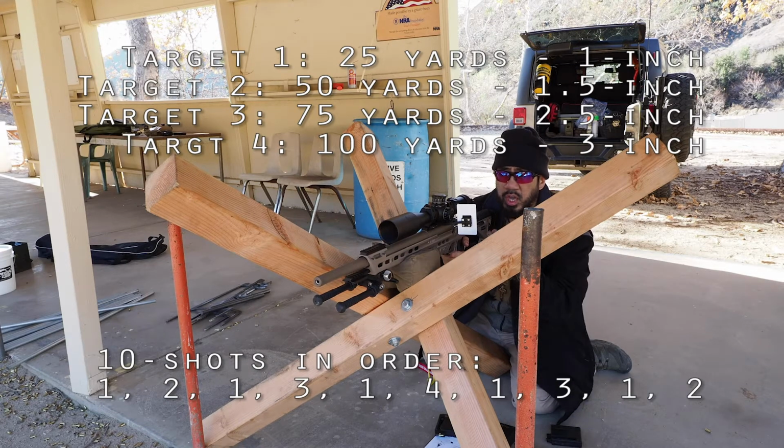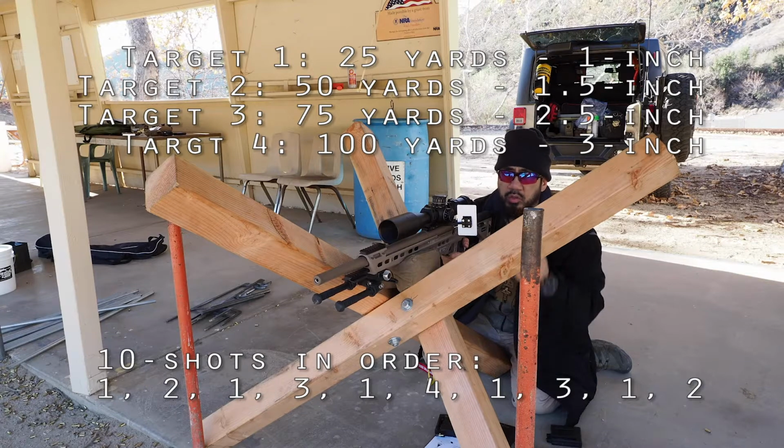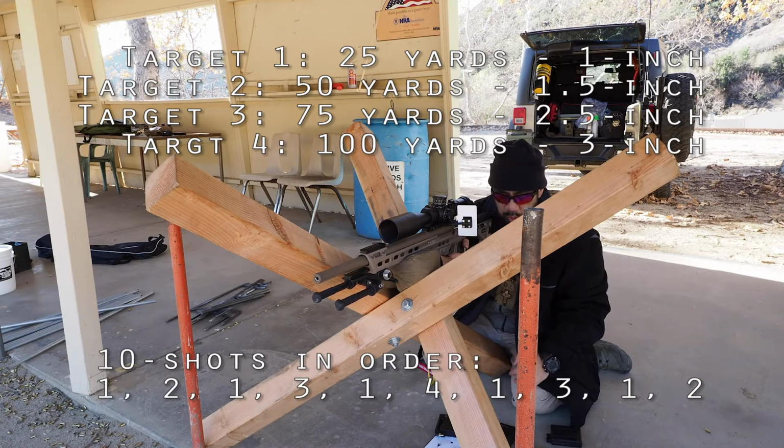We're going to number the targets 1, 2, 3, and 4, nearest to farthest. So you're going to engage target 1, then 2, 1, then 3, 1, then 4, 1, then 3, 1, and 2. That should be 10 rounds. So basically near, far, farther, near, farther, near, farthest, near, farther, near, farther, and that should be it.